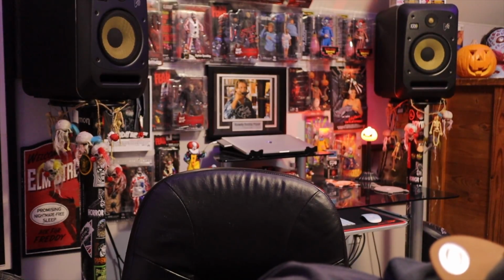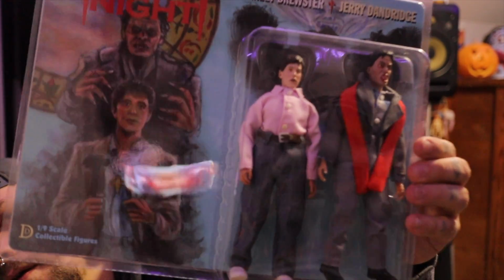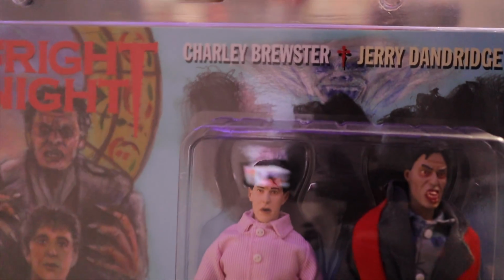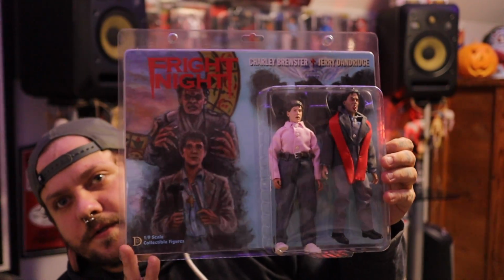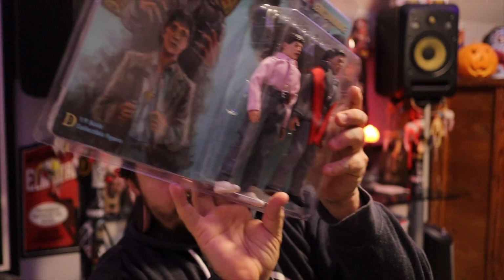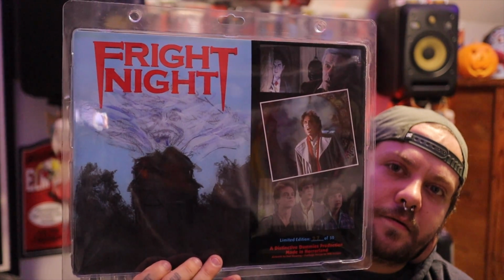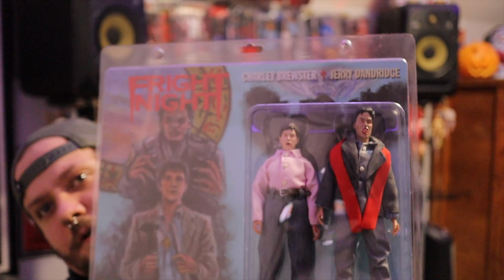So next, another that I missed dearly from Distinctive Dummies. This is the Fright Night 2-pack. Really cool. Jerry Dandridge, Charlie Brewster. This is my favorite of the Fright Night Distinctive Dummies. Absolutely an awesome piece. If you don't know, a lot of these Distinctive Dummies are limited to between 50 and 75. It'll say it on the back. This is number 22 of 50. Very cool set. Highly recommend this. These are rare. I mean, like I said, there's only 50.